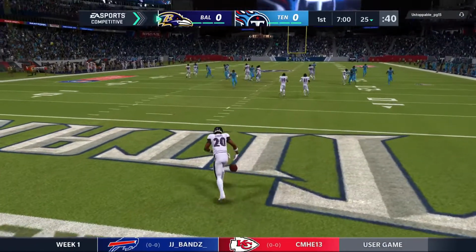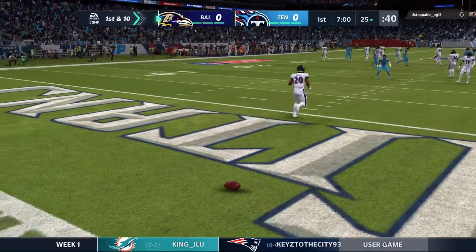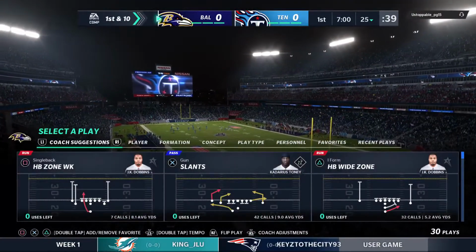Fielded near the back of the end zone. And no run back on this one, so the new season will begin at the 25-yard line.